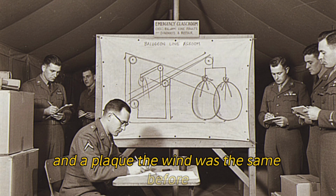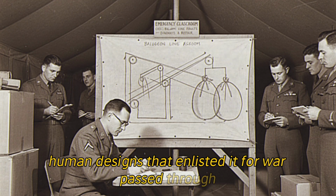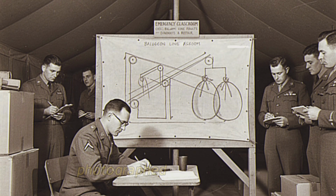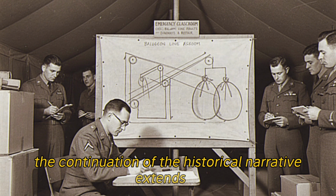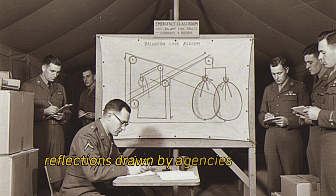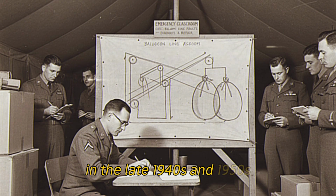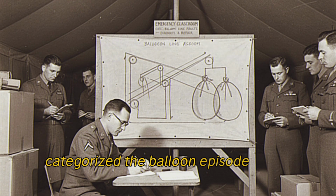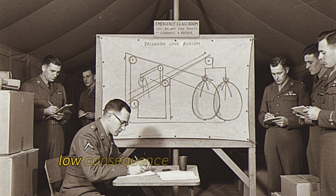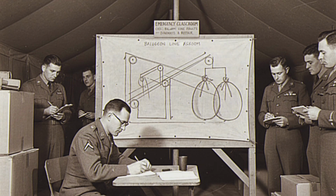The wind was the same before, during, and after. Human designs that enlisted it for war passed through and left their artifacts to be weighed, photographed, and explained. The continuation of the historical narrative extends by turning briefly to comparative risk and policy reflections drawn by agencies after the fact. Emergency management reviews in the late 1940s and 1950s categorized the balloon episode under low-frequency, low-consequence, high-uncertainty hazards, a class that also included rare industrial releases and volcanic ashfalls.